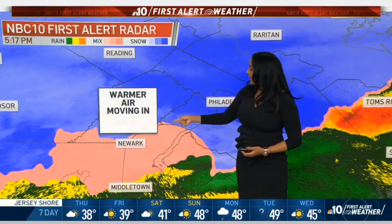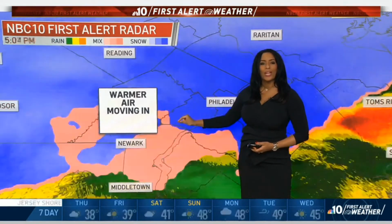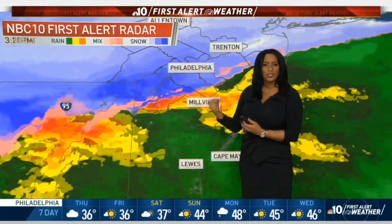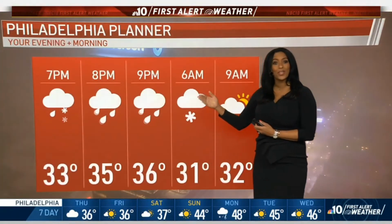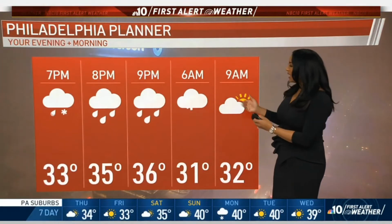But we do want to point out again, the northern parts of Delaware right now, warmer air is moving in. So you're starting to see more of a transition zone. And that's going to be true as we go into the rest of tonight. So even in the next couple of hours, let's plan out what that means for you.